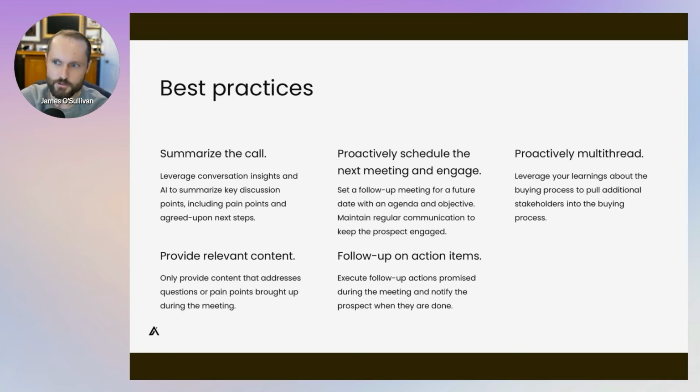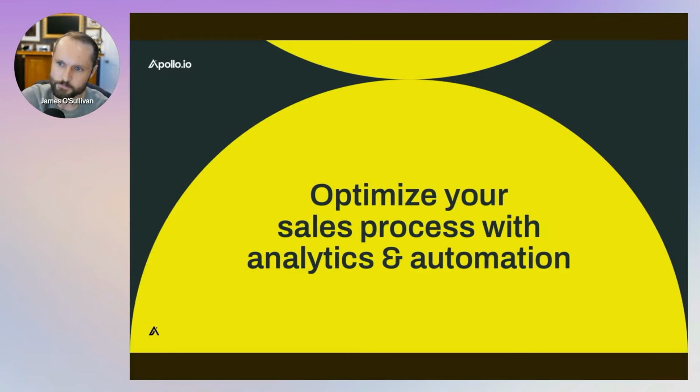You want to proactively schedule the next meeting and engage. My hope is that you're doing that on the call, but if you didn't, sometimes it's difficult. You pop it in there. Proactively multi-thread, provide relevant content, and follow up on any action items. It's going to be so much simpler when you can find the exact moment somebody said something and get the context. You could even include that clip. I'll show you when we go in app.